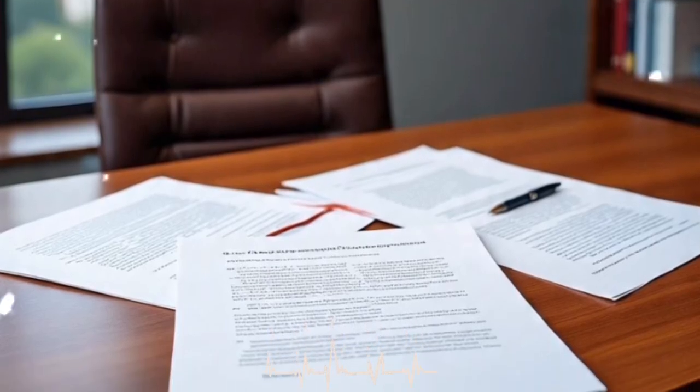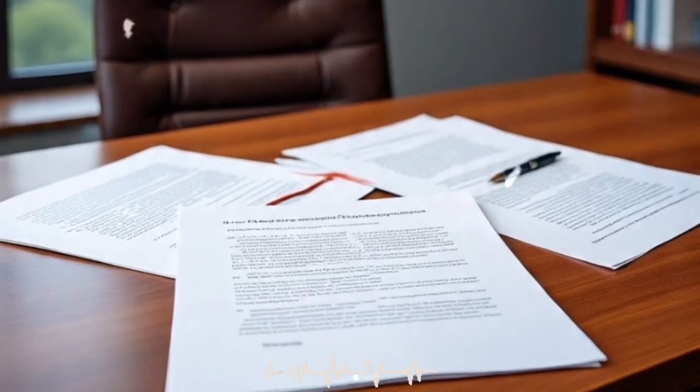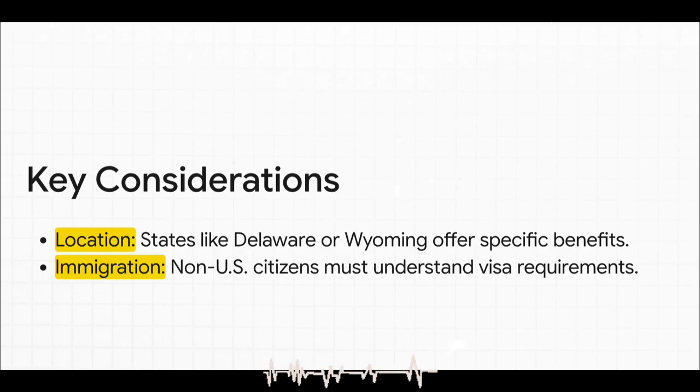Two final really important points to consider. First, location matters. You'll hear about a lot of tech startups incorporating in Delaware. It's not because they're based there. It's because Delaware has very predictable, well-established corporate laws, and investors really like that. And second, if you are not a US citizen, your very first step, before anything else, has to be talking with an immigration attorney to make sure you have the right visa to operate a business.